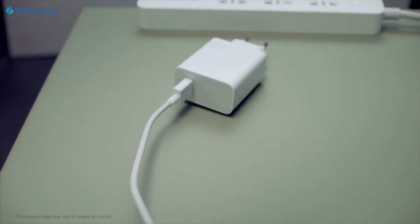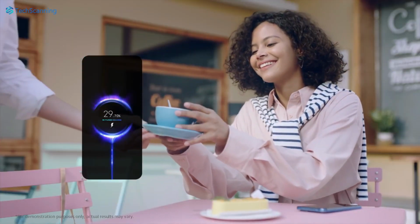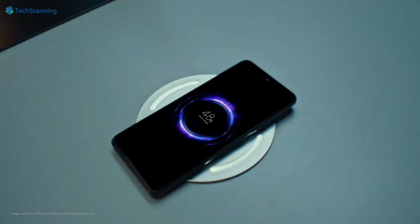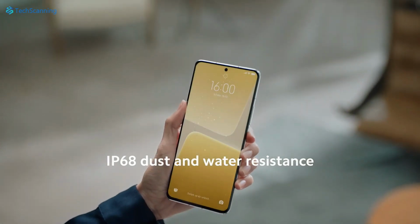Already a 3C certification confirmed that the Xiaomi 14 Pro will support the same 120W wired fast charging and is expected to offer the same 50W wireless charging as its predecessor. Anyway, more details are likely to appear soon as we are drawing closer to its possible launch event.